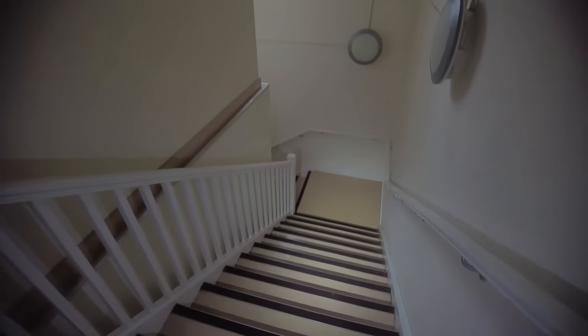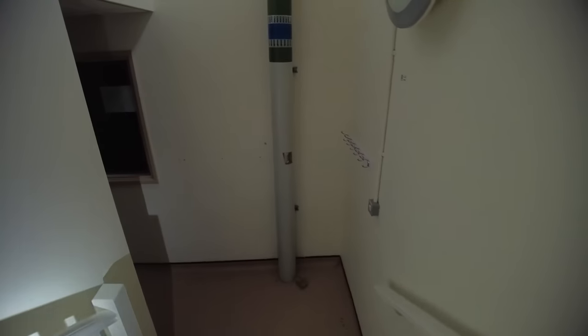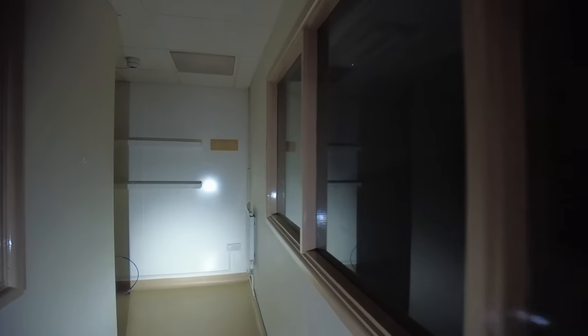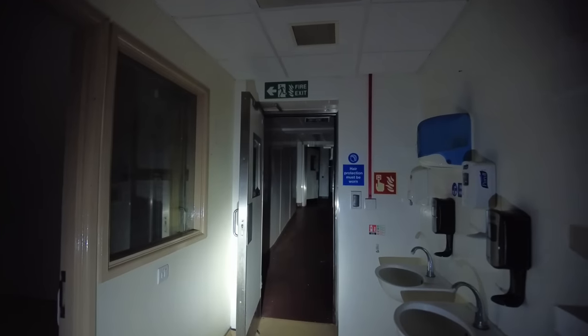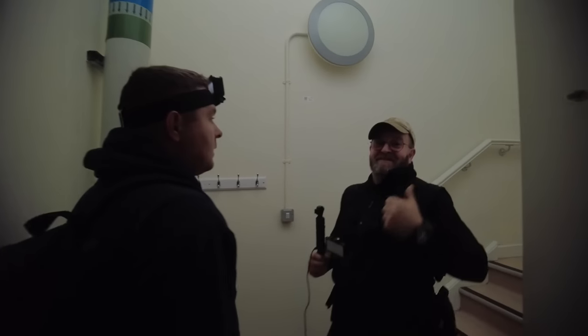No way. This will take us back down to that corridor that we were on, I think. No way. Don't know what we found here. This is the morgue again. There you are. I just want to lose him. I want to get back and I want to go out of the tower. Where is the guy?